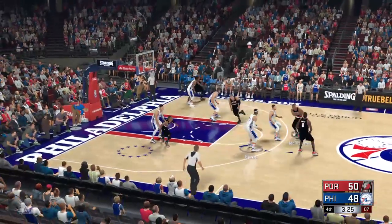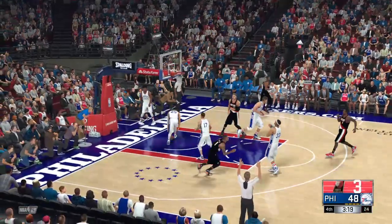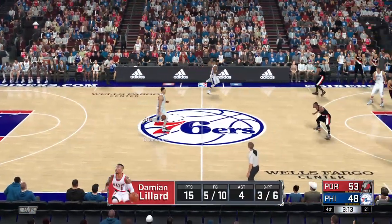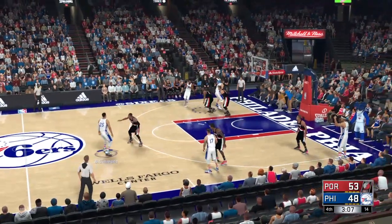There's the dish to Aminu. Shot clock at 6. Cullen passes to Aminu. Three-pointer, Lillard. Gets it to go from beyond the arc. Well, he just nailed his second 3 of the half, guys. I'd be very aware of that if I were the defense right now. And we're about 3 minutes into the fourth quarter.